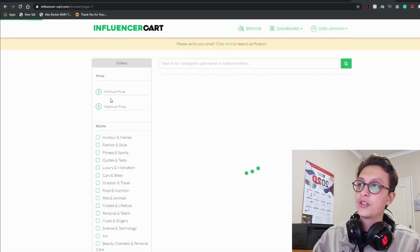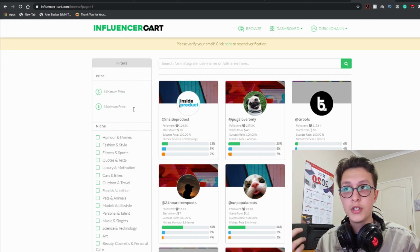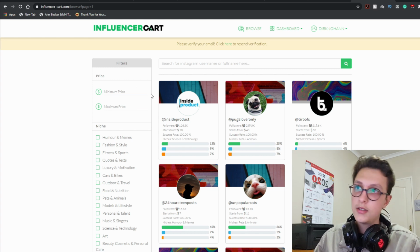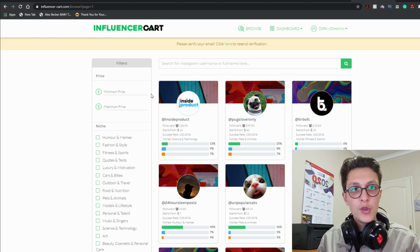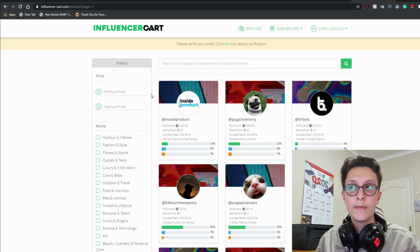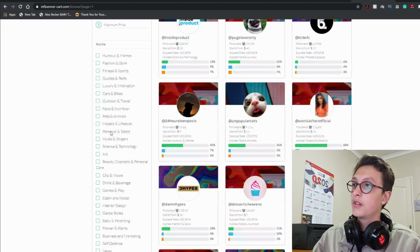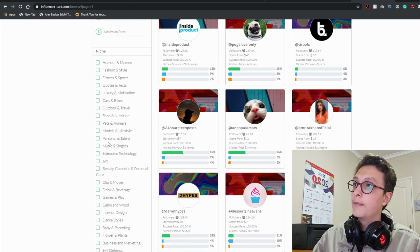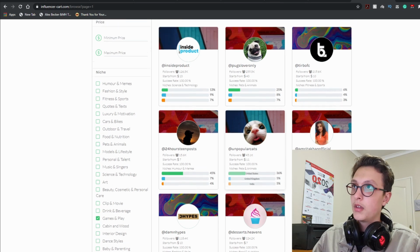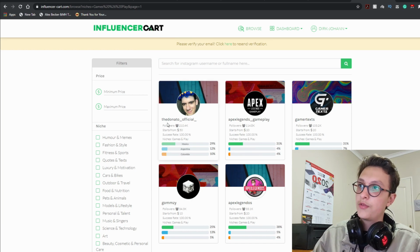and then you could type your minimum and maximum price. I usually start at about $10 and go up depending on how big their following is. But I'm going to show you how you can get the maximum amount of traffic on your website. So the method I'm going to show you is, let's filter by games and play. There we go. Let's look, this one's $50.